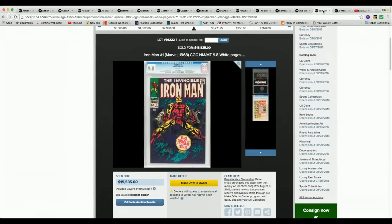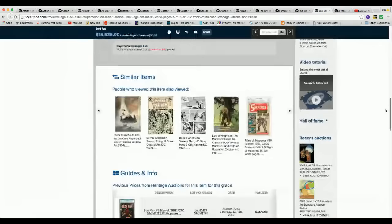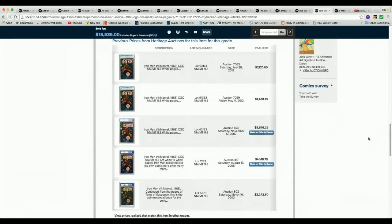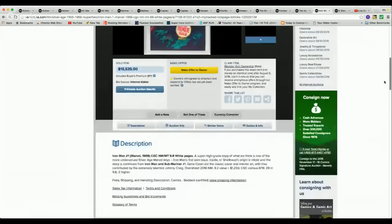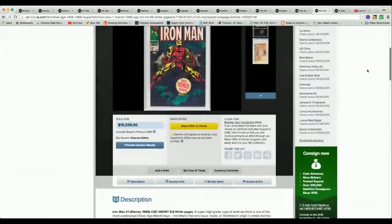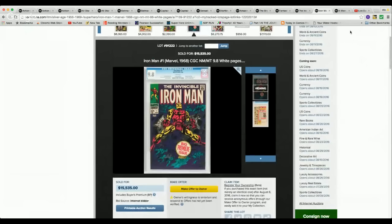Now this is a head scratcher of the day. This book is a head scratcher of the auction. 9.8 Iron Man #1 Freak of Nature. $15,535. That's insane. That's an insane price. Why do I say that? Let's take a look. Go all the way back to 2002. $2,200, $4,100, $5,600, $7,400. Even 4 years ago, $7,100. And now it's 15. Say what? What the frack? There goes my theory on not investing in high-grade Silver Age keys, right? What the hell? Wowza. Congratulations to the seller. Holy cow, is that insane?